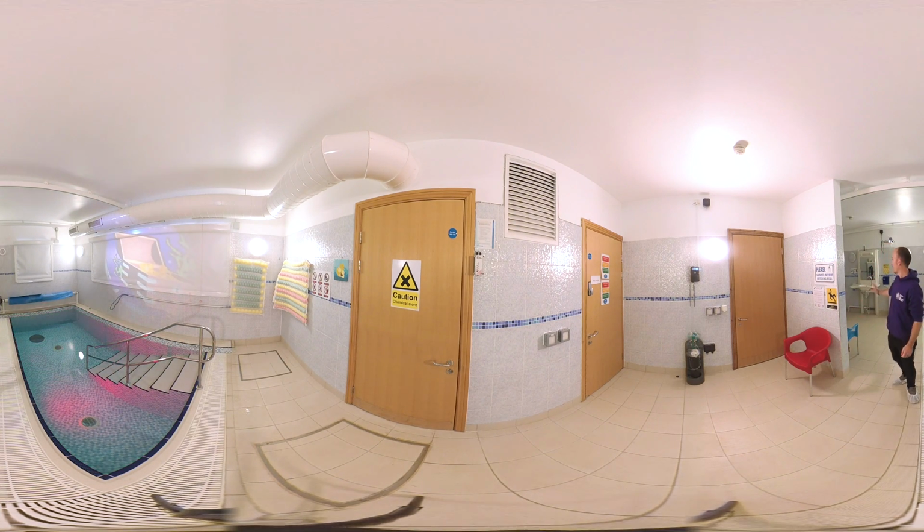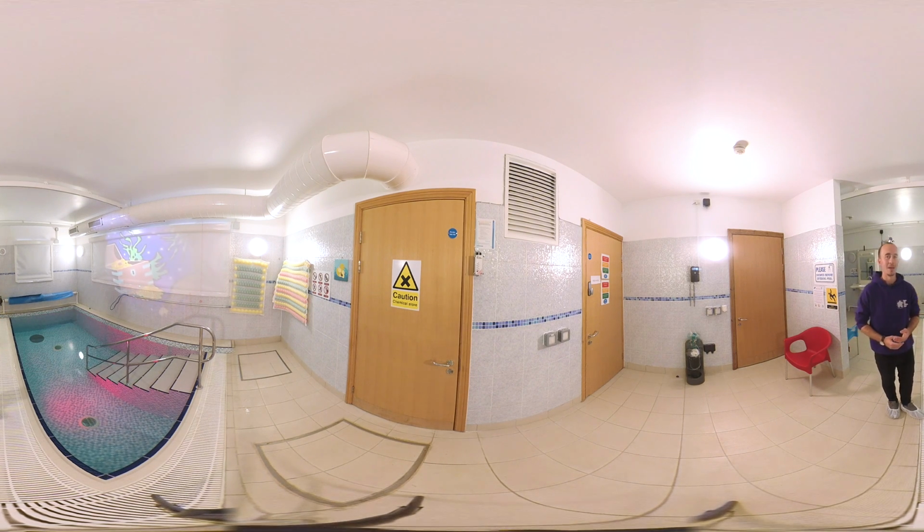Just over here behind the wall, which you just can't see out the shop, we've got changing facilities as well, so everything's kept under one roof, and it's a lovely place to come, like I say, and enjoy a bit of a splash around.